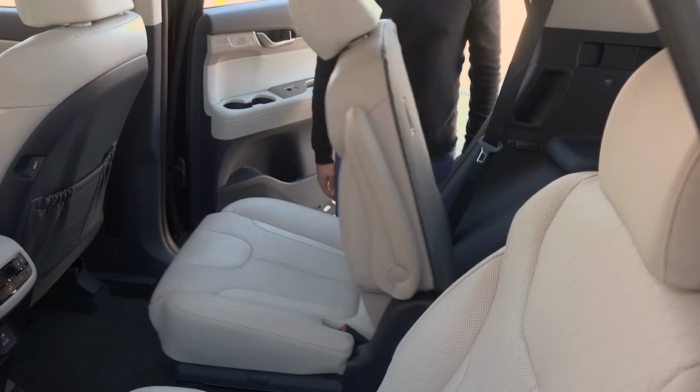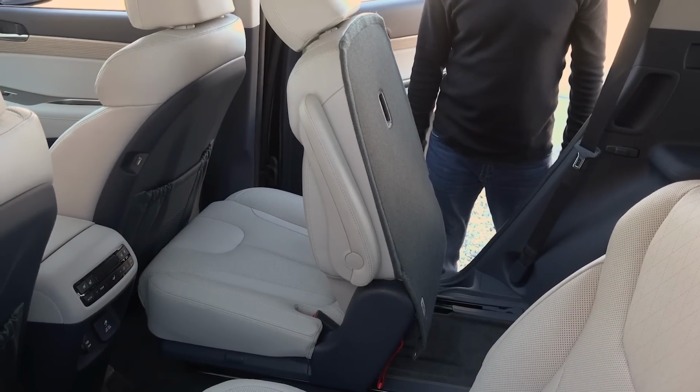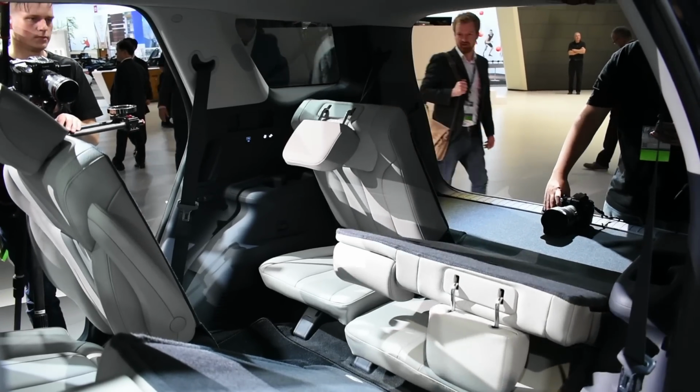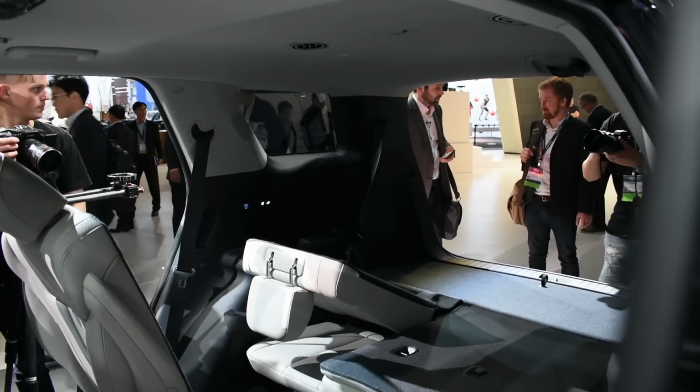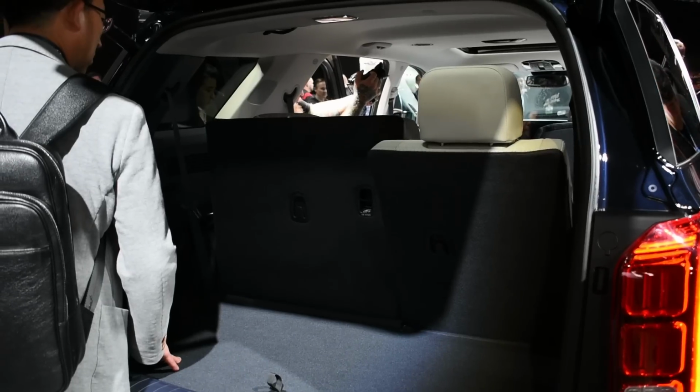Third row access is amazingly easy. In other vehicles, it requires a parent to move the second row to allow the child to get to the third row. In our case, everything's one button touch, so it's very easy access even for very young children to get to the third row.